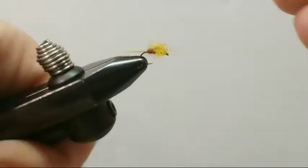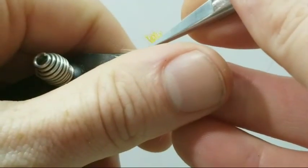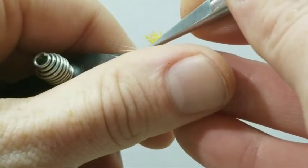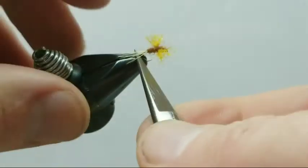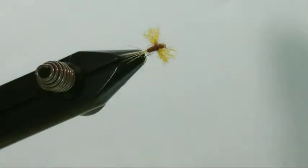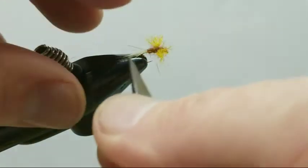And let's go ahead and tease out our tail here. This can be done with hackle fibers, but I got these little mayfly tails to play with, so I might as well use them. I'm going to kind of keep them flat and level, but splayed out just a little bit. Use the tip of my scissors. I like it.